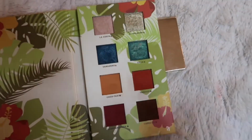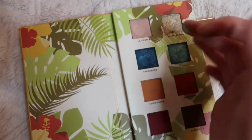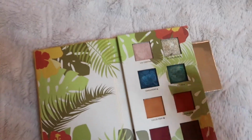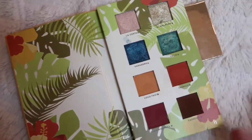I'm not sure how to pronounce that. It's a very nice summer palette. I absolutely love the shades. I'm actually wearing it on my eyes right now. This shimmer shade is ridiculously pigmented. I love it. It's a very unique color, I feel. This one's really nice to highlight the brow bone with. It's just overall a really nice palette.